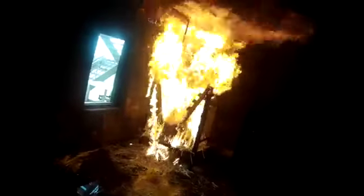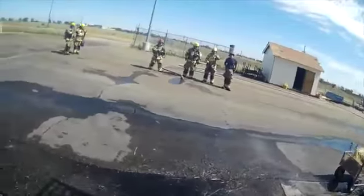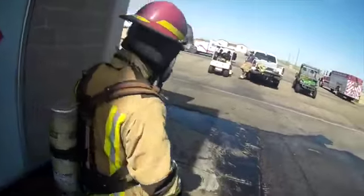Dispatch the units over the radio. Engine 11, engine 7, ladder 7, unit 1, structure fire, 10,000 Tower Road, channel 33. Engine 11, route, 10,000 Tower Road.